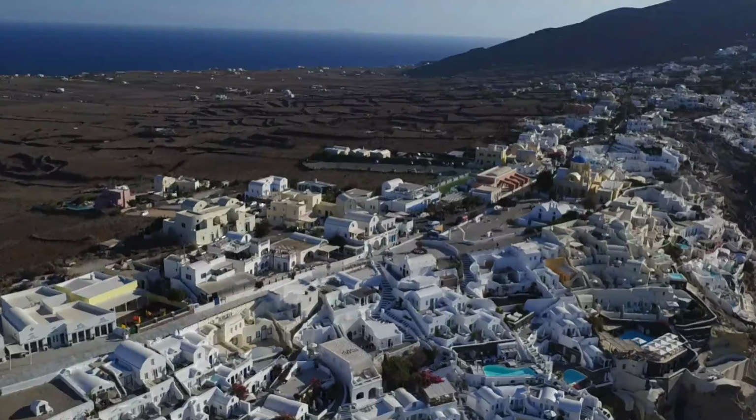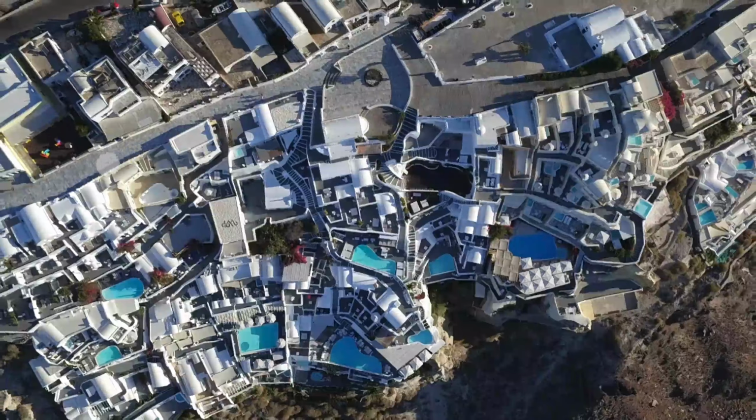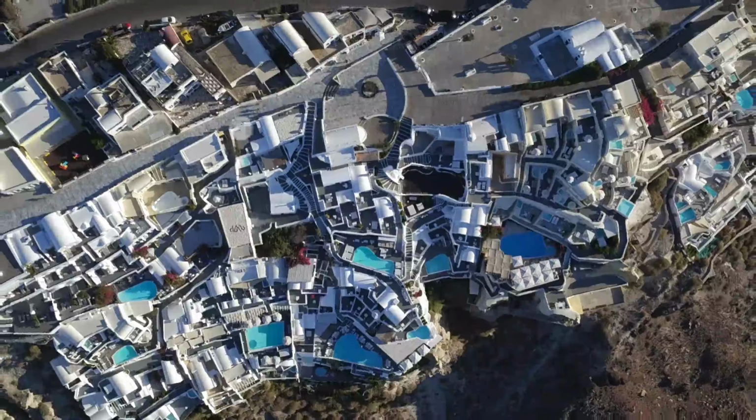So most of the hotels do not have sunset views in Ia. As I say, you have to walk to it. It's about 8-10 minutes this way on the footpath. This is a market here. Beer, wine, fruit.